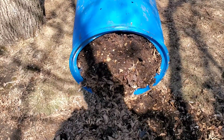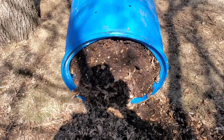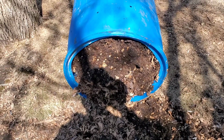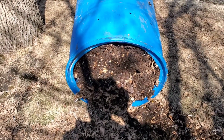Well, here are the leaves, the results from the leaves that broke down. They were placed in during the winter. I can't get this out right now, this compost, because it's frozen, but these leaves have broken down over the winter and became compost. And the thing I do, I don't take my leaves to the compost bin anymore.